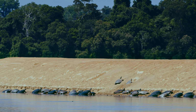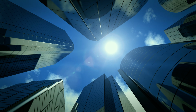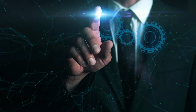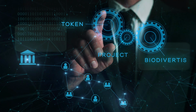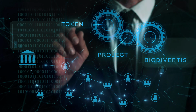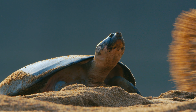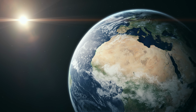And we can encourage business investment into protecting wildlife by assigning financial value to these digital passports. Companies can invest, let's say, in turtle conservation and receive a biodiversity certificate in return. They demonstrate their environmental responsibility, and nature actually profits.